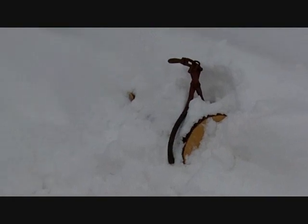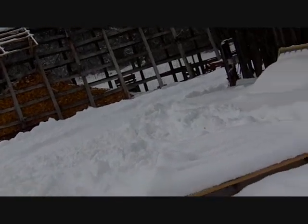There's a couple logs underneath them two little piles there. We're gonna pull them out, get them out of the way. Then we're gonna run around with a snow plow a little bit, exercise the horses a little.